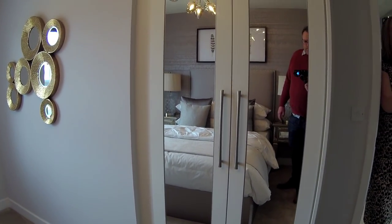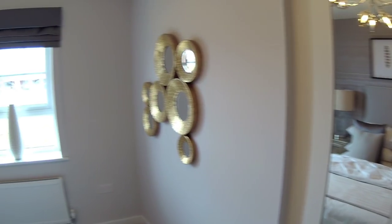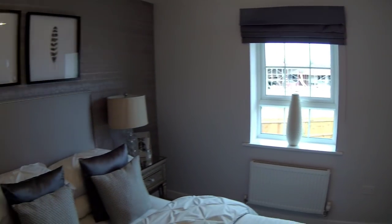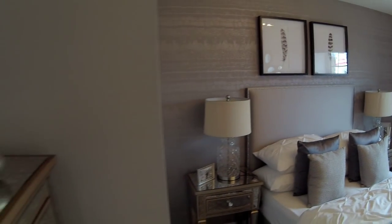I am a fan of mirrored furniture. I absolutely love it, particularly with that kind of aged, antiqued effect on it. That's lovely furniture.